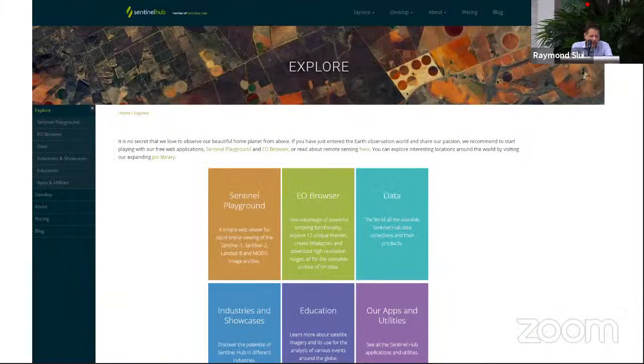Because a lot of the hubs only provided raw data, portals have also been built to access the Sentinel data. An interesting one is the so-called Sentinel Hub. It's operated by Synergize. And there you can also download data and browse all data, but also view the data.